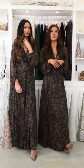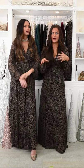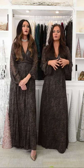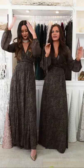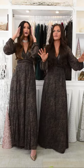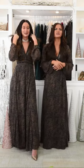I saw someone comment saying they don't know where they're going to wear this, but they're buying it anyways. Absolutely, because if you love it, just buy it, and something will come up where you'll be so happy that you bought this. Even if you wear it for that one occasion, I was like, I don't need it. And now I'm like, okay, yes, I need it. So gorgeous. I love this.